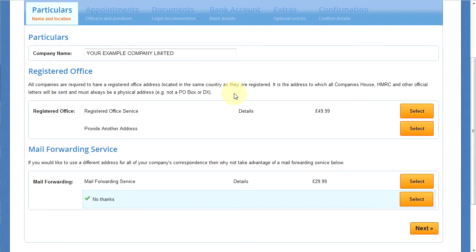Now the registered office will be displayed on public records for your company, so it will be accessible to members of the public. And for this reason, if you're working from home, you may choose not to use your home address or even your office address as the registered office. You may prefer to use a different address for that increased level of privacy. If that's the case, then we do actually offer a registered office address service, and you can click the details text here to get some more information on how exactly that service works.